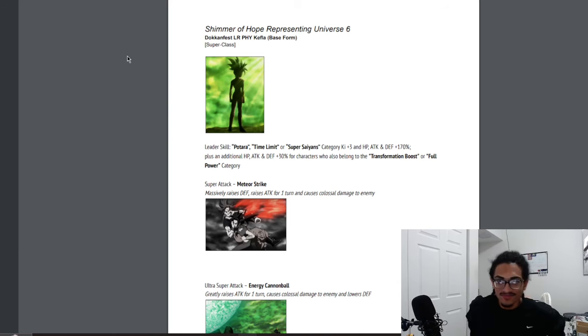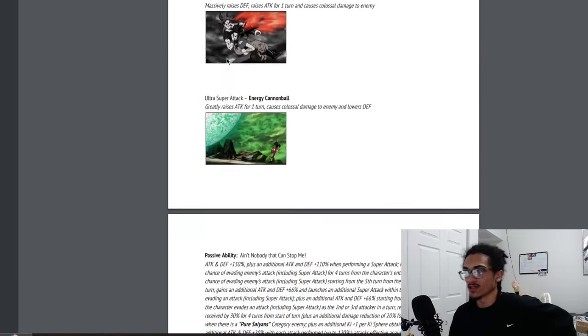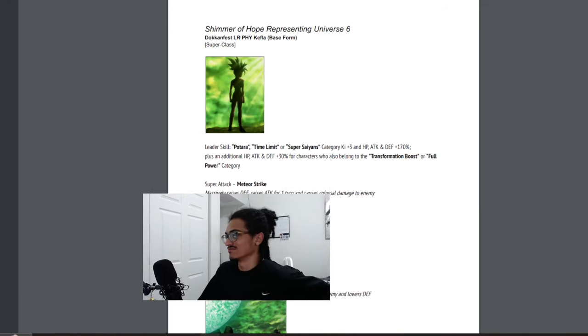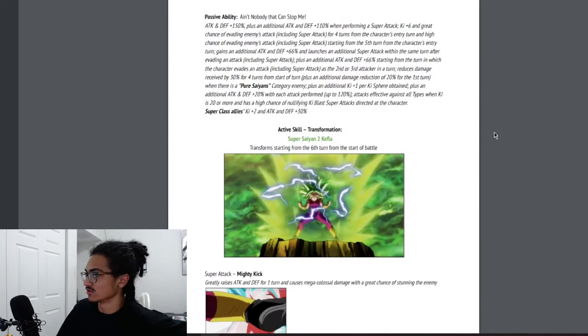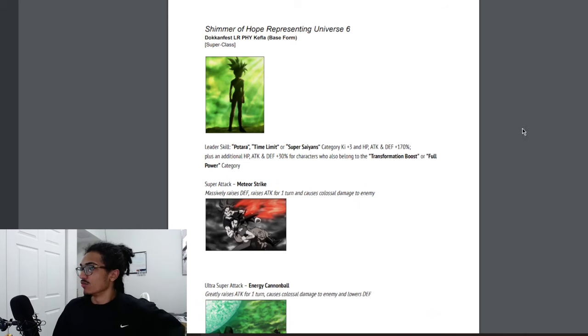Anyway, so, Shimmer of Hope representing Universe 6, Dokkan Fest LR Physical Kefla, base form, of course, that transforms into, I like to assume, Super Saiyan 2 Kefla? Yeah. Okay, so let me just go ahead and move my camera over to the other side, so you guys can go ahead and see the entire card. Let me scroll down so it looks good in the video. It does. Okay, cool. So what do we have here?